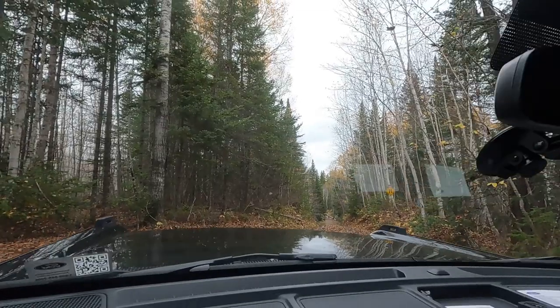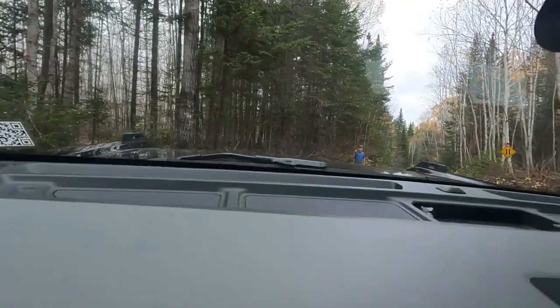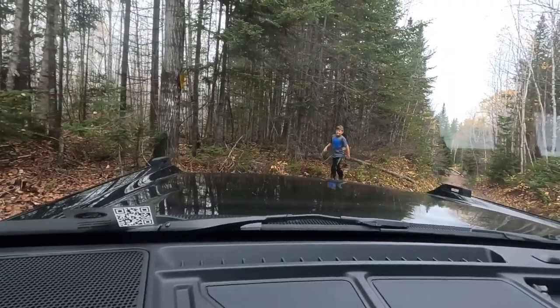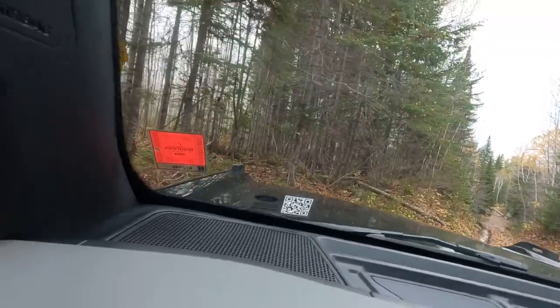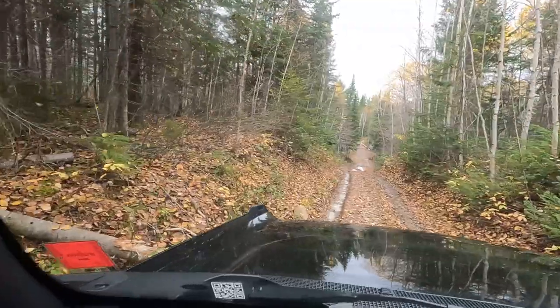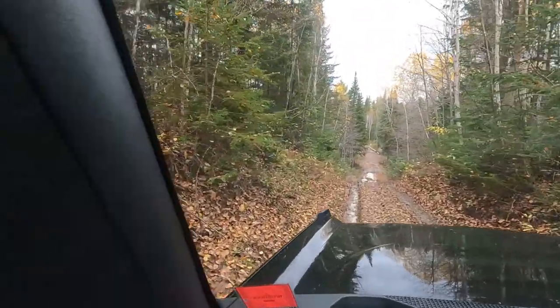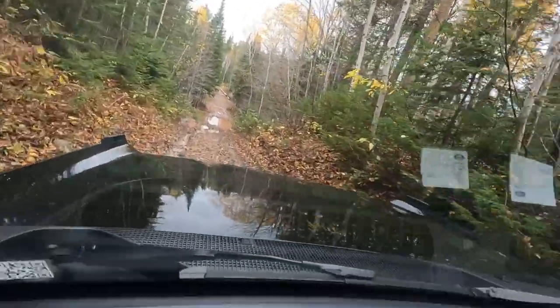Gonna back up a moment. Come on. Oh. There we go. There we go. I got out. It's a good thing I was able to get out of that. I would have never lived that one down. It's slippery, so I guess that's the big difference between a mud terrain tire and an all-terrain tire. Sorry, Ricky, I broke your tires in.